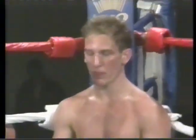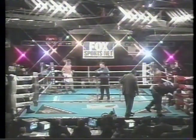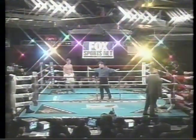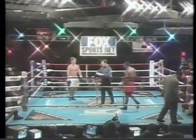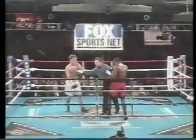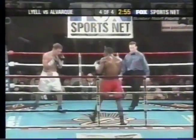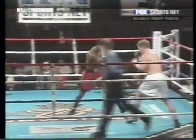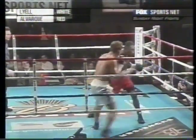Blank stare on his face as he looks out into the crowd. Gets that mouthpiece. Here we go. Fourth and final round of a good one. Welterweight bout between the two youngsters in there, Billy Lyle and Miguel Alvarque. Lyle 3-0 as a pro. Alvarque 1-2. That's Alvarque in the red trunks, Lyle in the white.